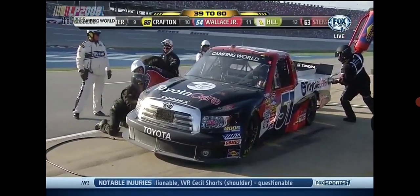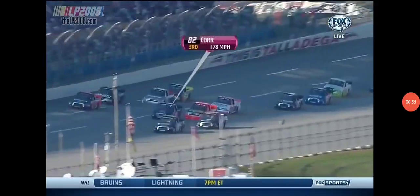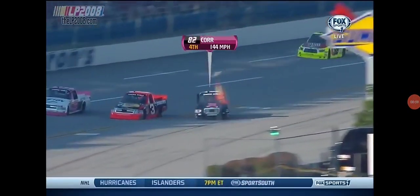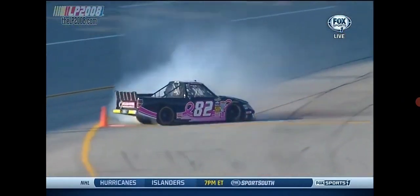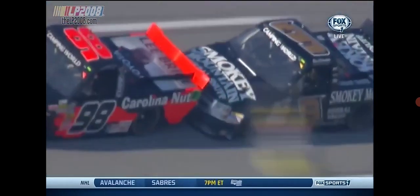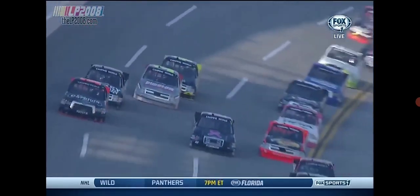82 sliding through the infield, and the 51 still continuing with their pit work, right? Coming on to pit road. The three of Ty Dillon got into the back of that 82 as it was slowing. Looked as though the 82 was going to try to make it to pit road, but the three had so much momentum behind it. Yeah, it's just inevitable that that's going to happen. Watch Johnny Sauter and Ron Hornaday just make their way around the outside of this mess.